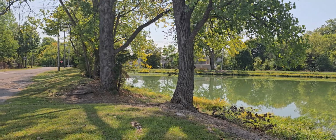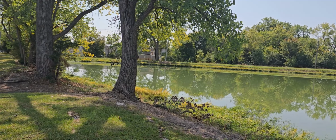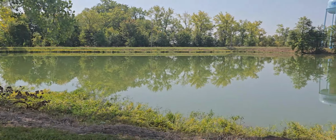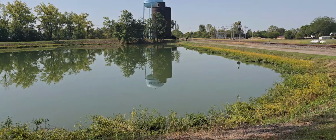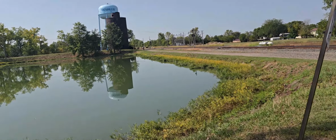Alrighty, so let's walk you around Deshler a little bit more. Here's a nice little town fishing lake. There's a sign over here that says you need to obtain a fishing license for the village of Deshler, so not an Ohio one. I'll show you the sign. I'll show you what I'm talking about.